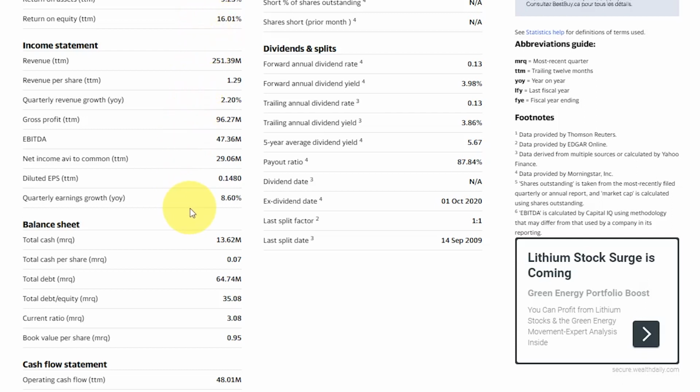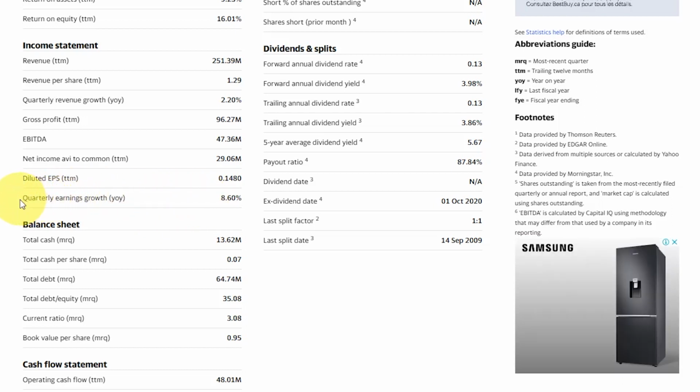The next thing that I like to look at is the growth in earnings. I like to look at the ones that are year on year, because to me that shows more of a sign of how the company is doing over the whole year. Because you get a lot of seasonal companies that do well in one particular quarter, such as a lot of the tourism or traveling companies that do well during summer times, and they don't do as well during winter. But obviously that's all shut down at the moment. So their quarterly earnings, from the figures here, have been growing by about 8.6%. Again, that's quite a good sign.